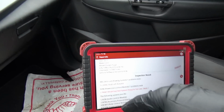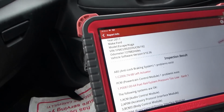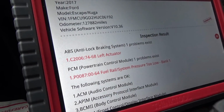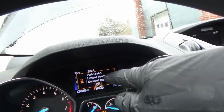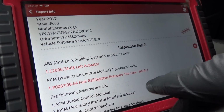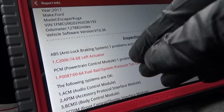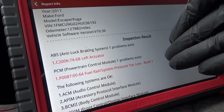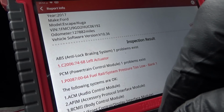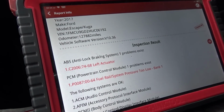Alright, so I went ahead and cleared all the codes out, did a key off, key on. Seems to rev a little better. And code scan again. Now we have two codes left. ABS C2006 left actuator. So that's the code that's setting the blinky parking brake, limited function. And then fuel rail system pressure too low, bank 1. Okay, didn't see that code before, but I don't know if that has anything to do with anything at all, or if the vacuum pump is affecting the fuel pressure somehow. I'm not sure how the system's laid out, but the customer complaint is this parking brake and the loss of brake assist. So let's look up this code, some wiring diagrams on ALLDATA, and go from there.